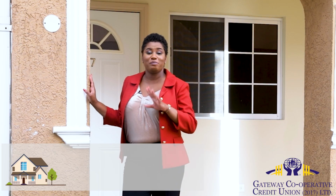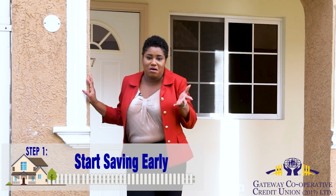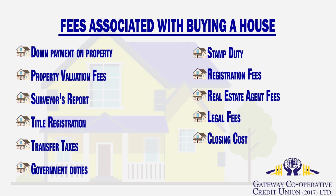Before you even start planning on buying a house, the first thing you need to do is to start saving some money. You might ask, why do I need to save? I'm seeking a mortgage. Firstly, most vendors require 5 to 10% of the purchase price as down payment. There are other fees associated, such as cost to do a valuation, the cost to do your surveyor's report, other upfront costs like your title search, transfer taxes. So savings is very important.